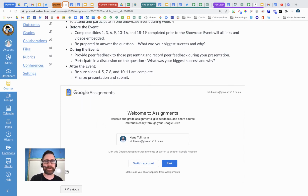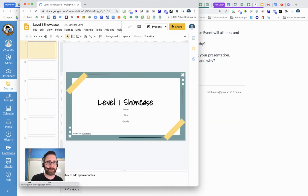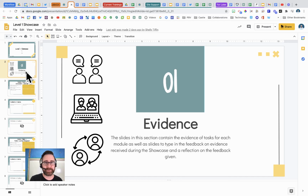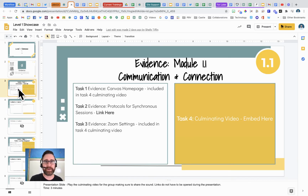All right, so those were the directions. Now let's open up this slide and take a look. This is our showcase. So notice on slide 1, participants will enter their personal information. The first section of the slides is evidence. Slide 3 is where the participants place evidence from module 1. If participants copied and completed the slide at the time of completing level 1, then they can copy and replace this slide with that one. If not, they will need to link all Module 1 evidence now. Also, please notice the notes at the bottom of each slide.